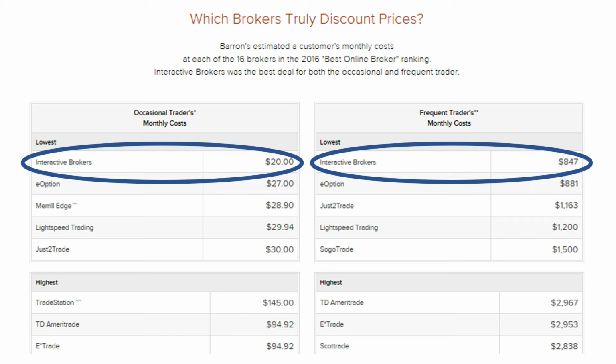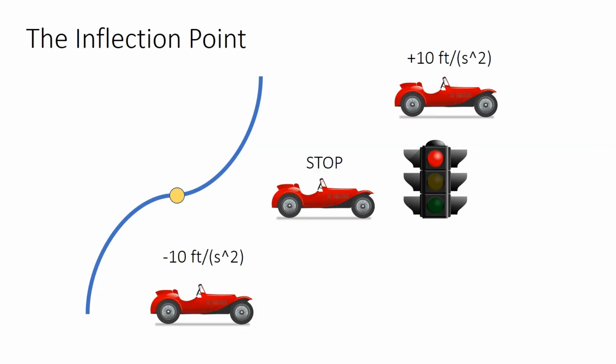Now we're going to talk about the inflection point and what it is. It's more than my company. It's an idea. It's a mathematical term as well. So think about it as accelerating in a car.